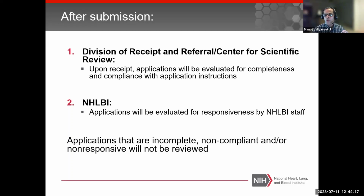So make sure that when you submit your application, you have a window of time, maybe a couple of days, to review it for completeness. So do not miss that window, so that your application will not be administratively withdrawn. Next slide.